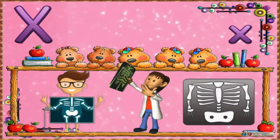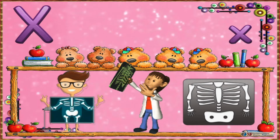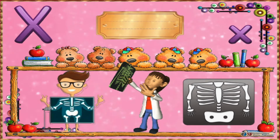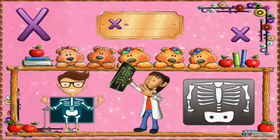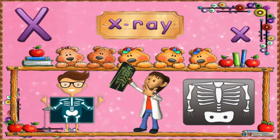The two doctors were in the X-ray room looking at the X-rays. The word X-ray begins with the letter X, and its spellings are X R A Y, X-ray.